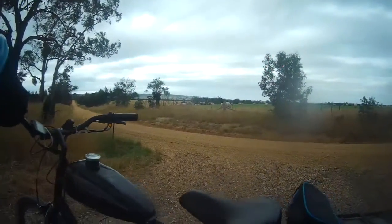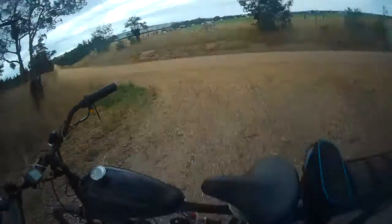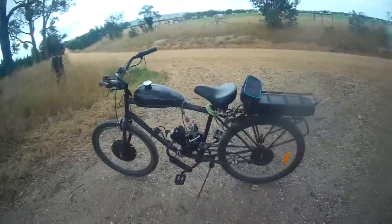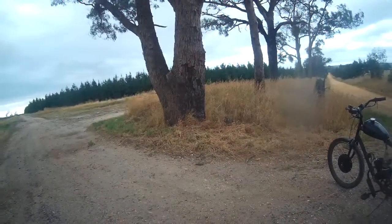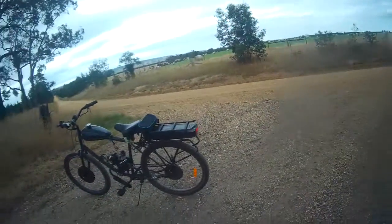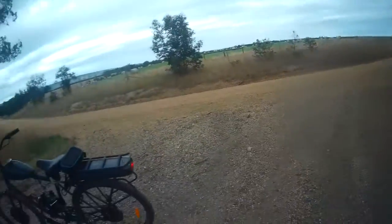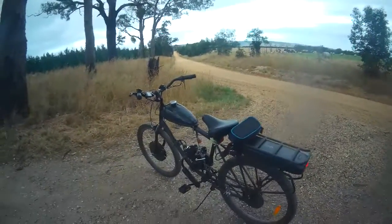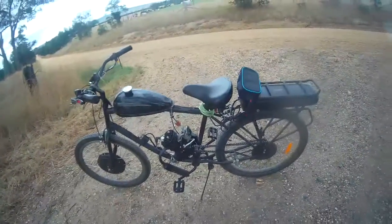Alright, let's see if we can park it here for now. This has always been my favourite pit stop coming down this track. It's nice and quiet, it's on a bit of a sharp bend, so you can see what's coming both ways. I just want to have a talk about the bike and how it's going.